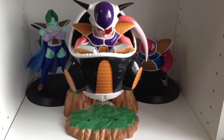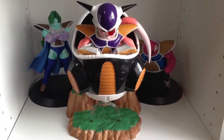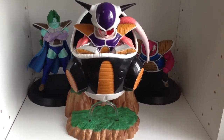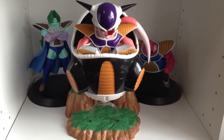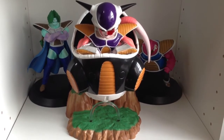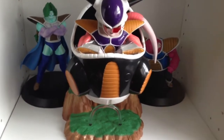So it's actually appeared in a few different videos that we've done. I made a special video with all the Namek saga figures that are available, but this is the first time I'm actually pulling it out of the box and showing you in lots of detail what it actually looks like. So firstly, I might just quickly show you the box.